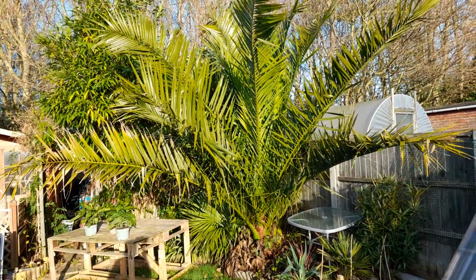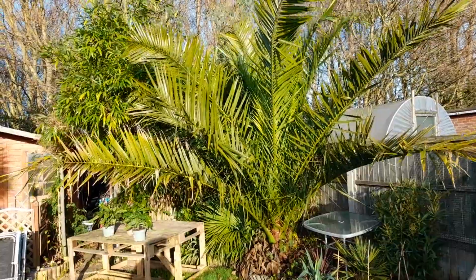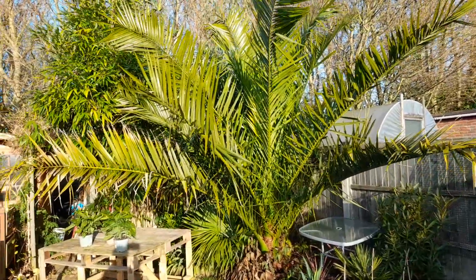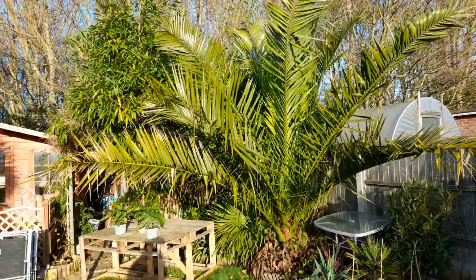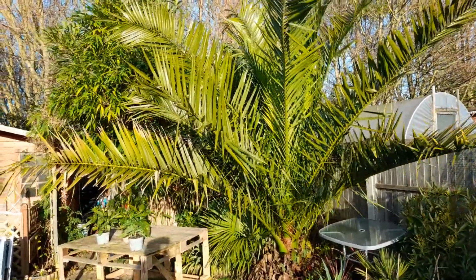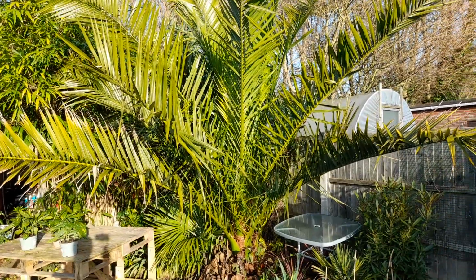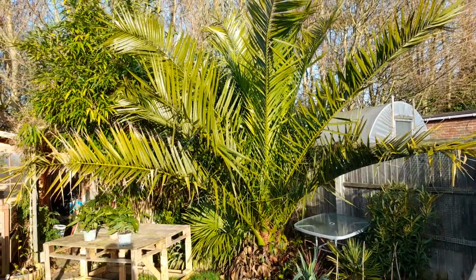I just loved the architectural look of them, and to have something that takes your mind away from the average UK dreary climate. I think it's a nice thing to step outside into a holiday situation all year round, as it were. I probably got lucky with the canariensis, with a couple of mild winters early on, but since then we've had some nasty winters, and this came through surprisingly well.